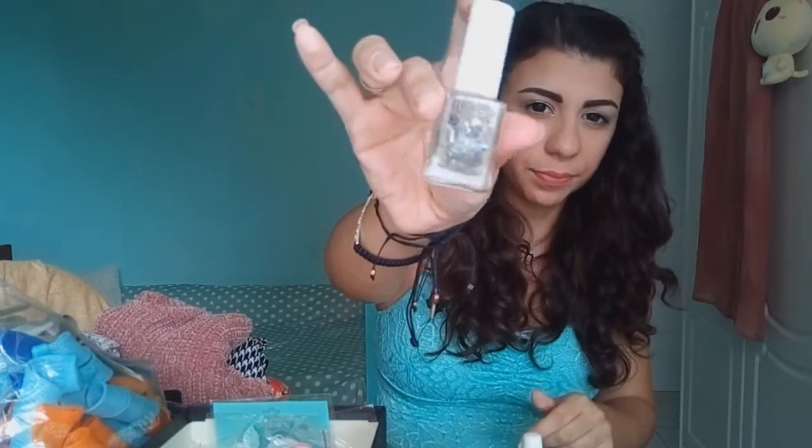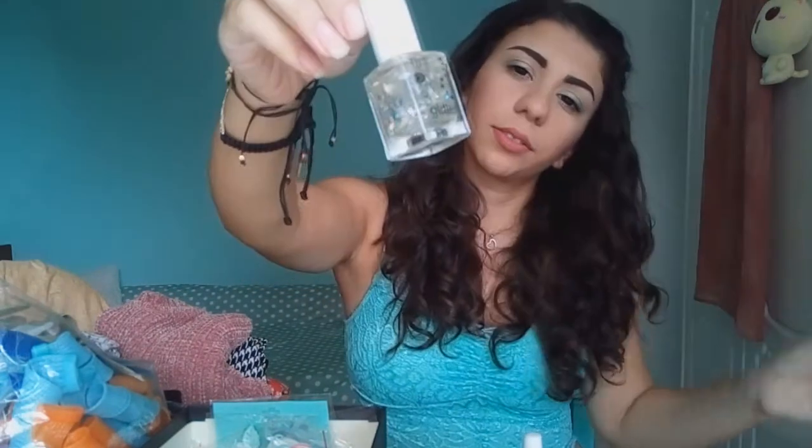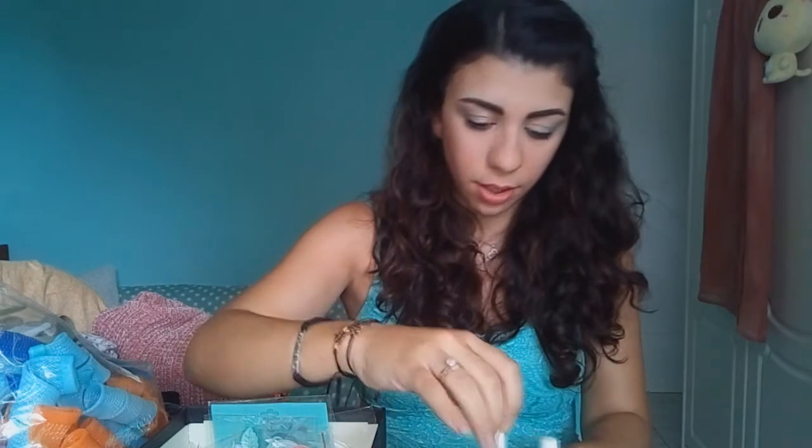I'll show you some nail polishes that I got from a local store here in Athens. One of them is this one, which is a glittery piece, like a glass effect, I think.